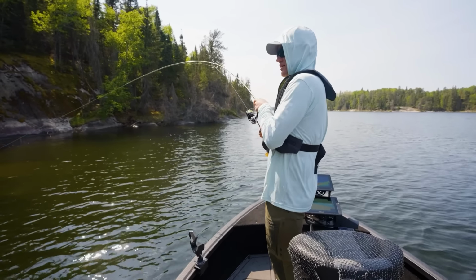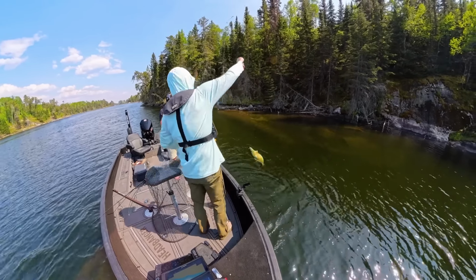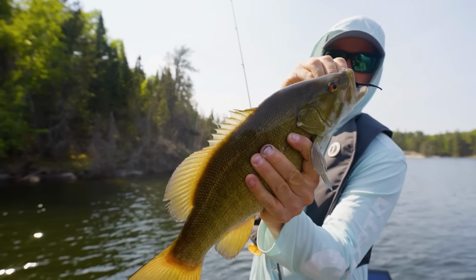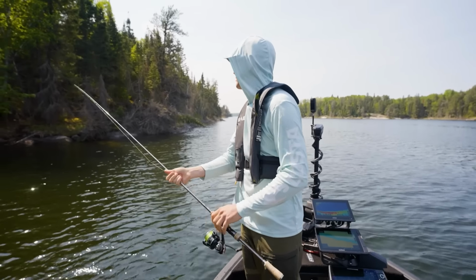Nice. Even the small ones are still a fistful. And you just don't lose that many on the hair jig just because the fish can't really throw it. It's just one small hook.